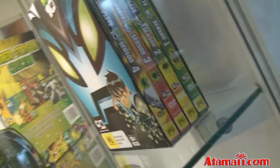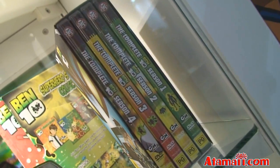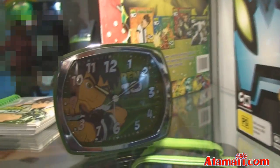And then here's the DVDs, of course, from Cartoon Network. And I'm pretty sure we've got the same set in the U.S. And here's a Ben 10 alarm clock.